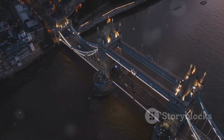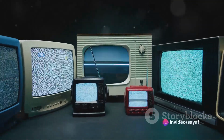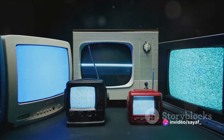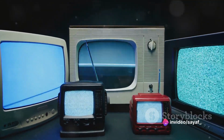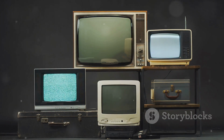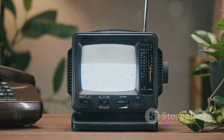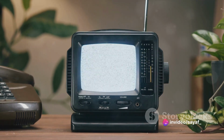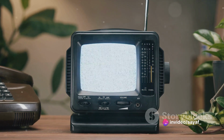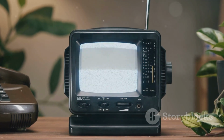These early pioneers laid the groundwork for the television systems we use today. They had the vision, the ingenuity, and the persistence to transform a fascinating concept into a tangible technology. Their contributions, though often overlooked, have had an immeasurable impact on the world of entertainment and communication, and for that, we owe them a great deal of gratitude.